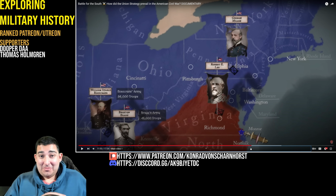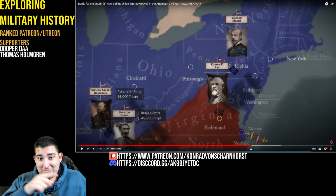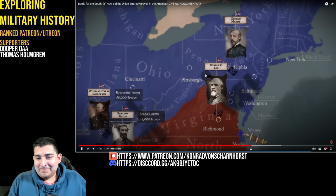General Grant will be appointed General of the Armies, a rank only held by Washington at this point. He will be appointed that rank, so he's in command of Meade, so he's just above Meade, and he can direct the rest of this war. But Meade will retain command of the Army of the Potomac. That's something I don't think people understand or remember.